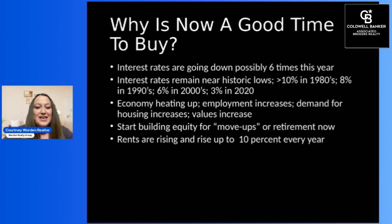But yeah, so usually when interest rates go down, prices go up. So it's always a good time to buy. If you're able to buy and could afford to buy, it's always best to start now. Economy heating up, employment increases, demand for housing increases, values increase. Start building your equity for move-ups or retirement now. Rents are rising and rise up to 10% every year. So why not get a fixed rate? Stop paying somebody else's mortgage and start paying your own.